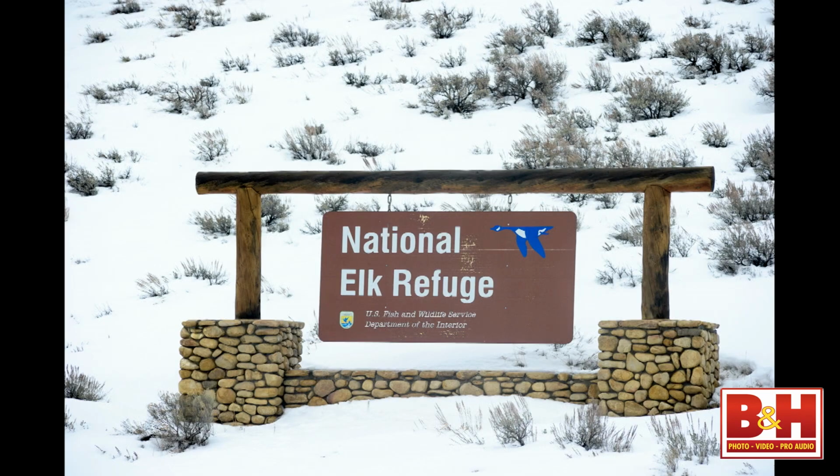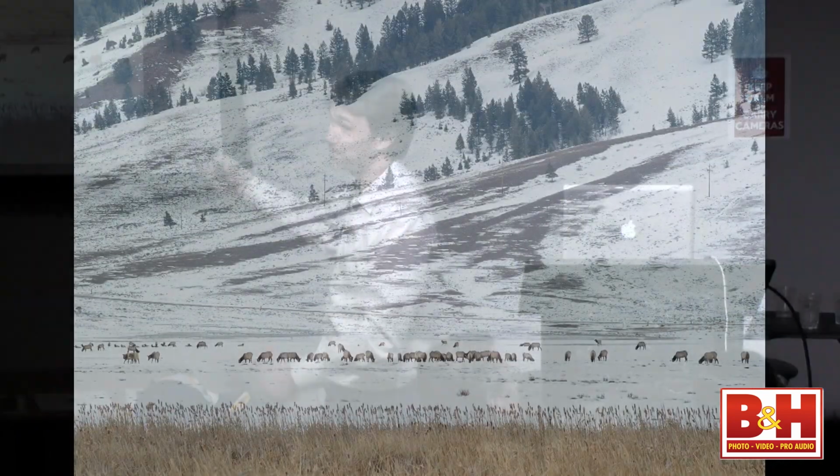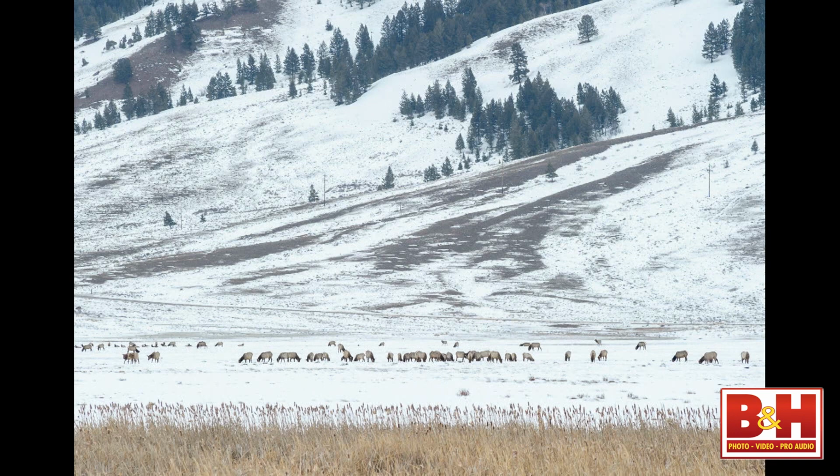So the National Elk Refuge. Again, I'm talking about shooting the places nearby. This is right at the southern end of Grand Teton. So what wildlife do you think is great to shoot at the National Elk Wildlife Refuge? Anybody? No, not bison, but it's not elk, because this is what you see. This is with a 400 millimeter lens, and they're still far away.